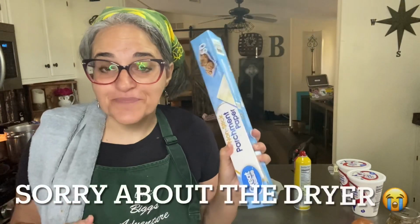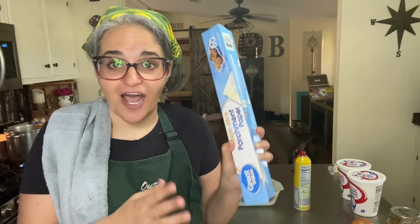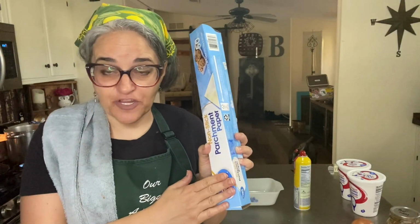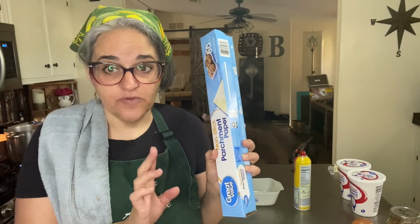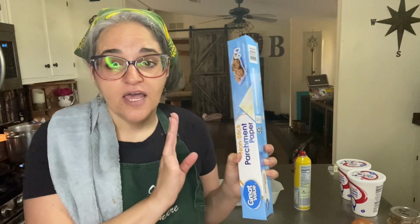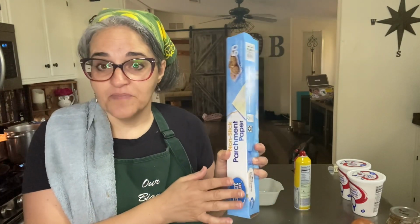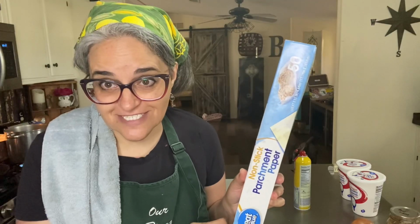Next tip is to make sure you're using your time savers. Use your crock pot, Instapot, parchment paper to line your baking dishes so that cleanup is a breeze. Make sure that you give yourself the space. If you want to load that dishwasher, load it up. And keep your meal prep super simple by using all of your time savers.